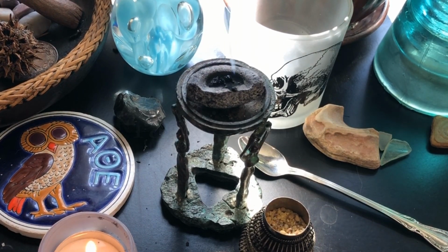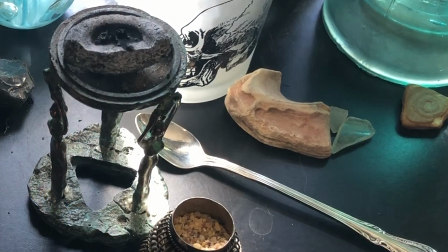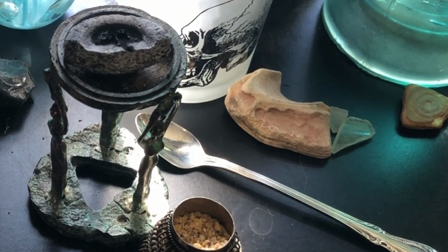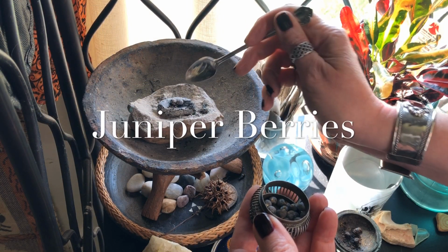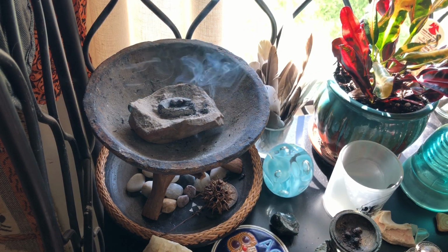Frankincense is one of my all-time favorite ways to clear space. I was using this back when I had 2 teenage daughters. I was a divorced mom, all kinds of drama going on in my house. If it can clear the bad vibes after a fight between 2 teenage girls, it can do just about anything. Juniper berries are from another high vibration tree. They're great for clearing energy.